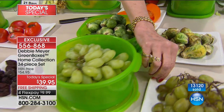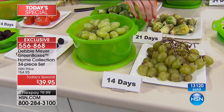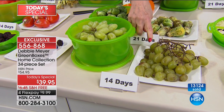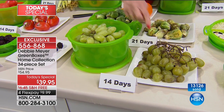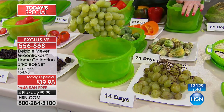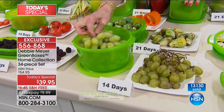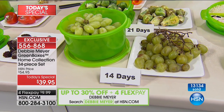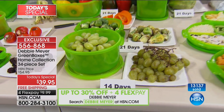That's right. Okay, grapes, everybody loves to snack on grapes. You may not be a fan of Brussels sprouts, but I don't know anyone who doesn't like grapes. 14 days, no one's snacking on that pile of garbage. 14 days. Ooh, look at that. Fresh. 14 days. They're so crisp and so luscious. Just put them in the box. I do have a mantra. It's put it in the box. That's all you have to do.